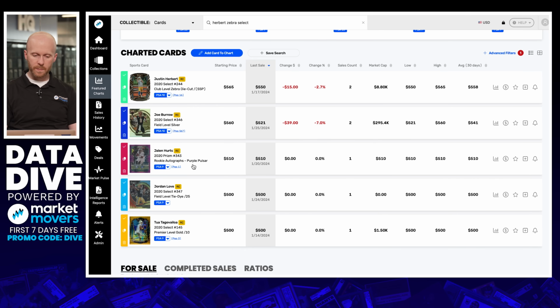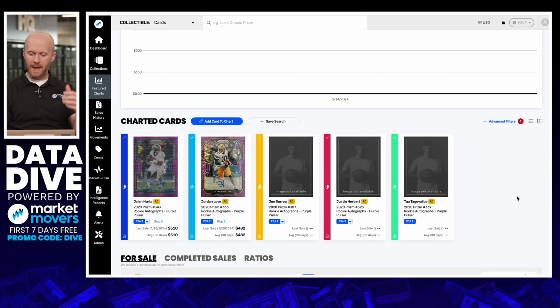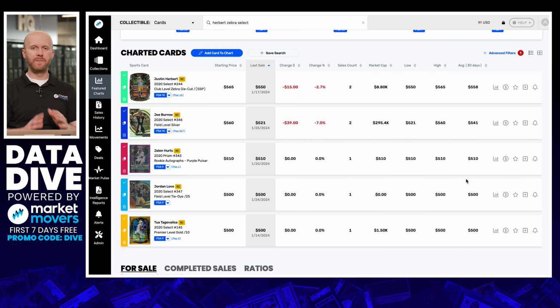These rookie autographs, Purple Pulsar, are actually super short printed. And I'm going to show you something. I put that in for these 5 players. 3 of these have never even sold in a PSA 9, and it's Pop 3 and Pop 1 on Jordan Love and Hurts. I stay away from cards like that, which are especially high dollar and have no sales comps to go off of because there's no copies of them and have no legacy of being in the checklist. Nobody's really ever heard of Purple Pulsar autographs year over year. It doesn't cross over to basketball.